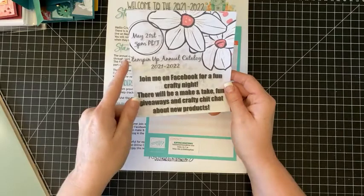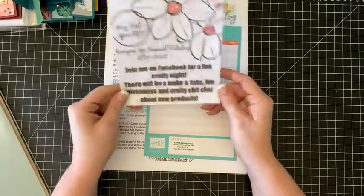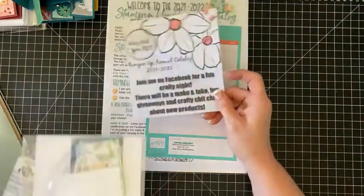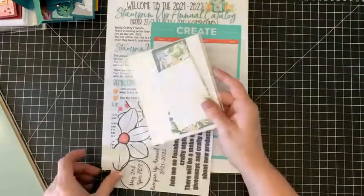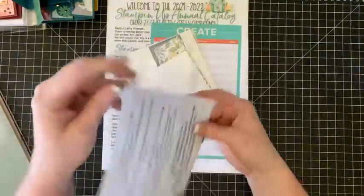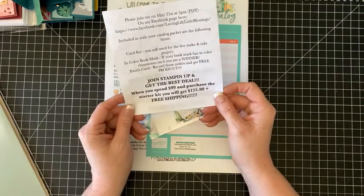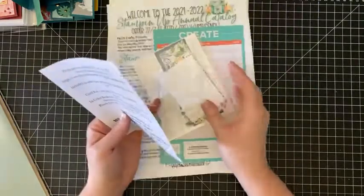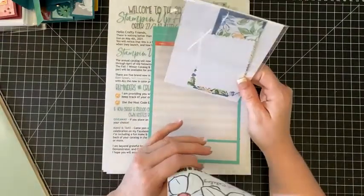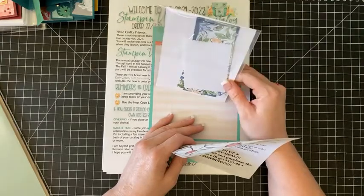Don't mind that the S got cut off on my little flyer, and it just says join me on Facebook for a crafty night. There'll be a make and take, and that is included in the packet. It's brand new designer paper, and when you flip it over, it has all of the information to join the party. We will do the make and take. I will be sharing some information. I will have my catalog labels that will go live that night.